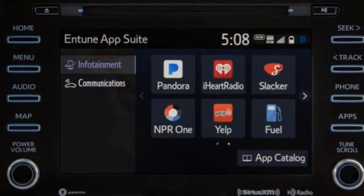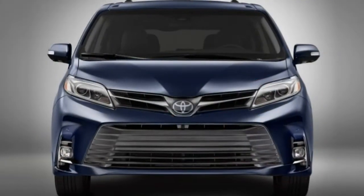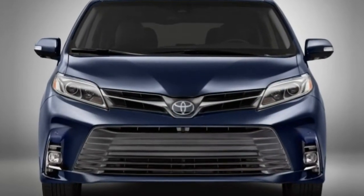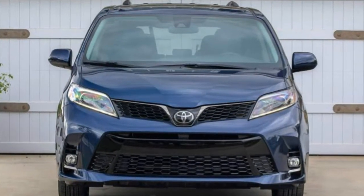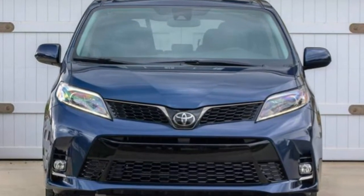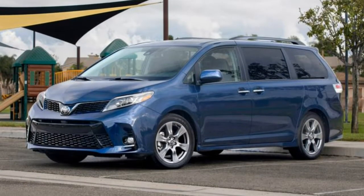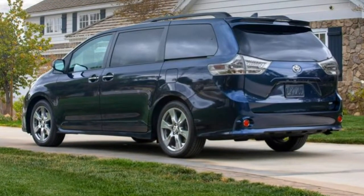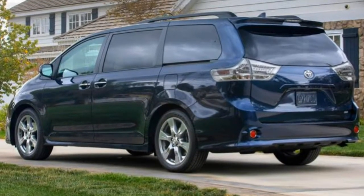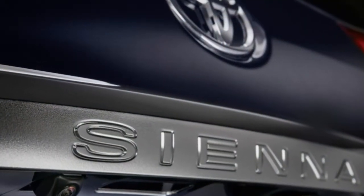Infotainment software has additionally been updated, and SE Limited trims receive upgraded glass for a quieter cabin. Our findings remain broadly applicable to this year's Sienna. A strong V6 definitely makes the Sienna the easiest minivan to drive. The engine isn't terribly responsive in normal driving, and ample body roll reveals itself on curvy roads, but a majority of minivan drivers should still find it tolerable.